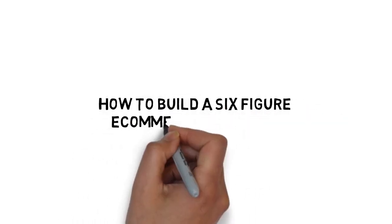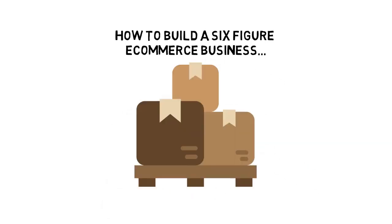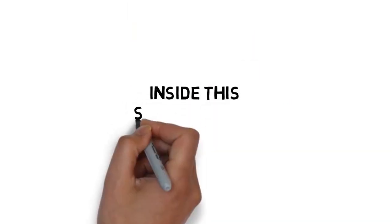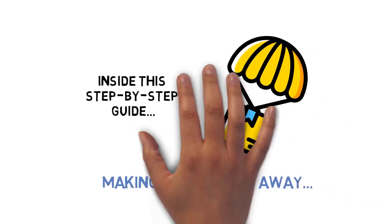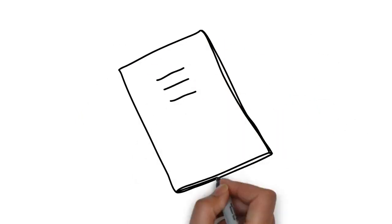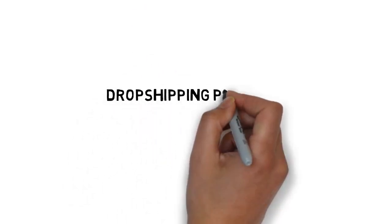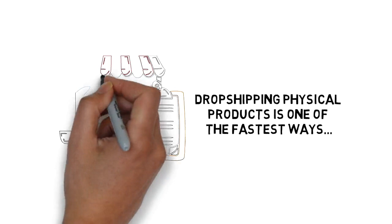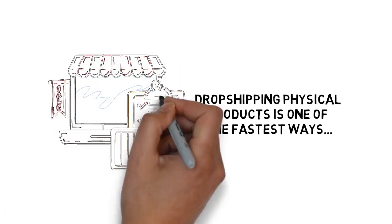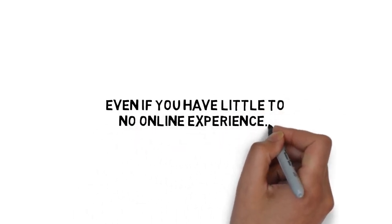How to build a six-figure e-commerce business without lifting a finger or spending a dime on product inventory. Inside this step-by-step guide, you'll discover why dropshipping is so powerful and how to get started making money right away. If you're looking for a simple method for making money online, dropshipping physical products is one of the fastest ways to get up and running and making money, even if you have little to no online experience.